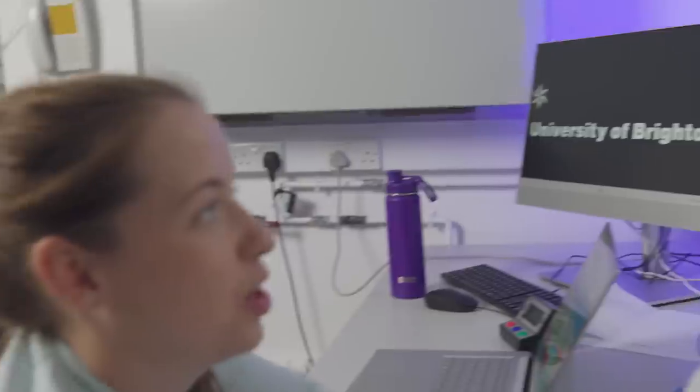Mo's doing good. We've just noticed, look at the condensation on the window, which shows you the difference in temperature from in here to in there. Although, look at the condensation on his face. Shining. Shine bright like a diamond.